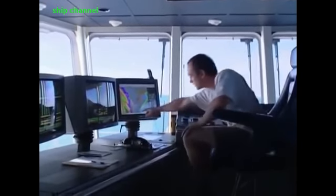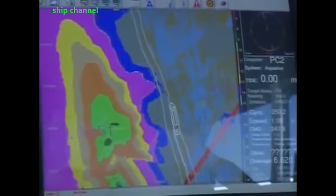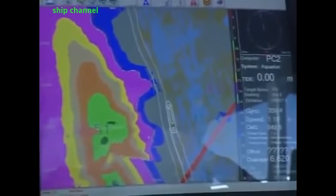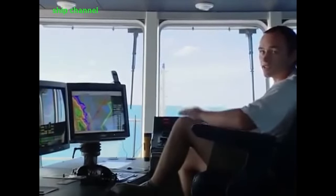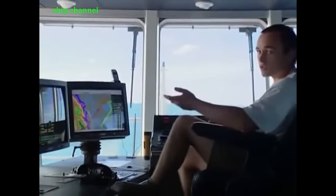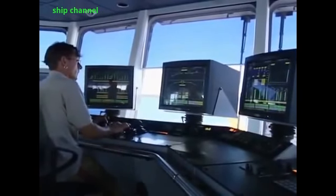Here you see the bank with the sand, but now I have some problems with the current. The current pushes the vessel to the bank, so I try to keep a straight course so the pipes are not going under the ship. Ja, is goed.